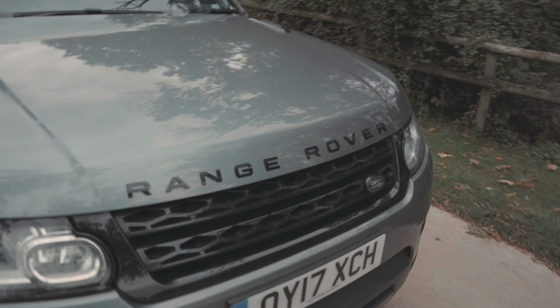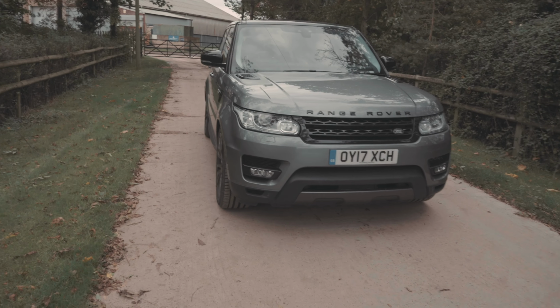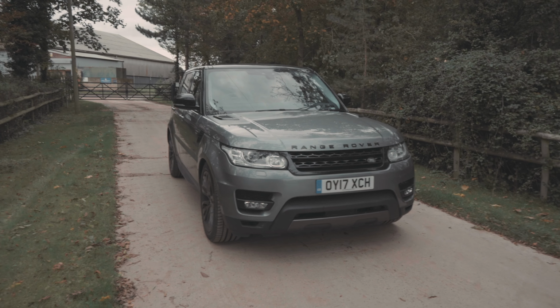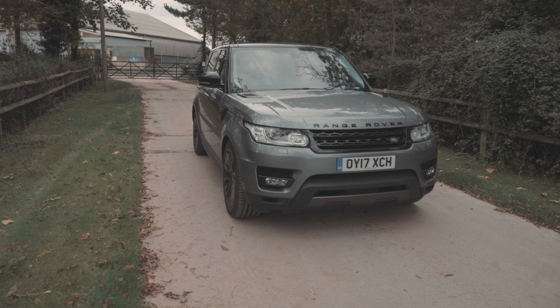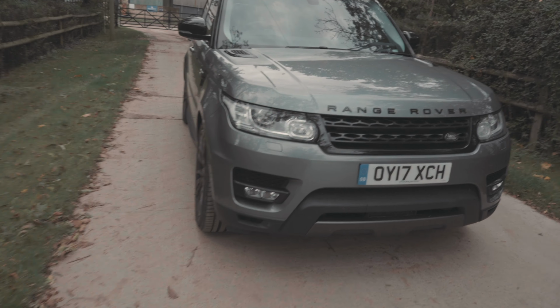Apart from that, nothing else to report, other than I think it just looks great. I don't really know what else to say. Let's jump in the car and let me just go over a couple of other things in terms of cost. So what does the car cost us and what have we had to pay out in terms of servicing and maintenance, etc. So let's jump in and let's get into that.